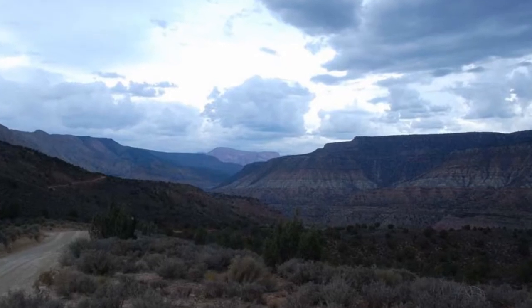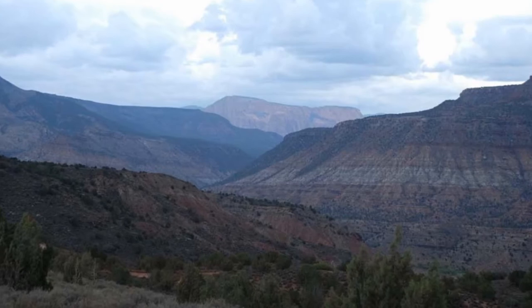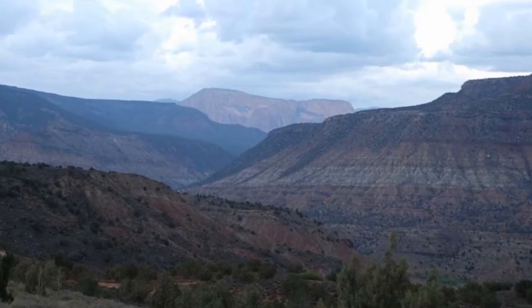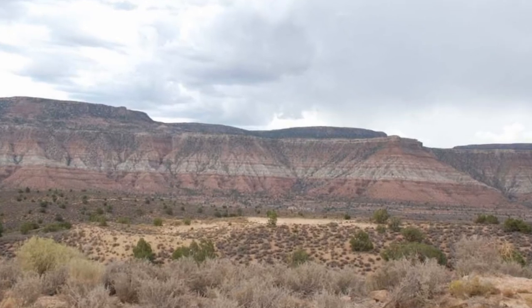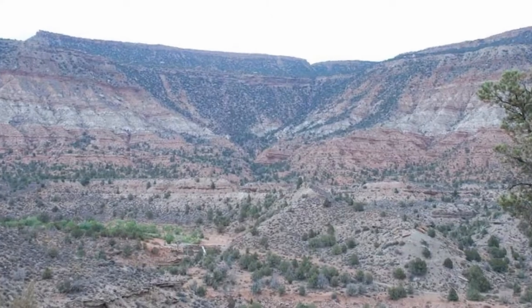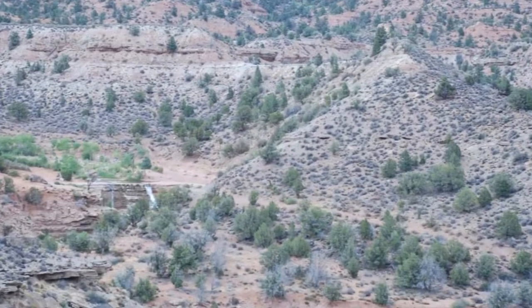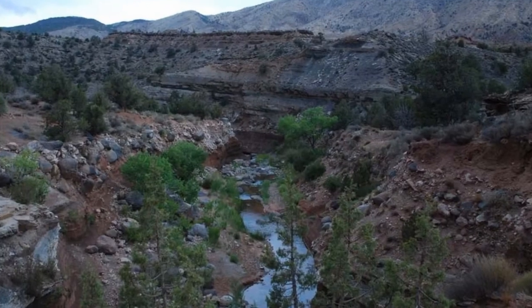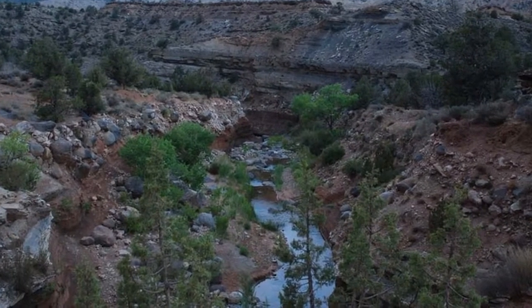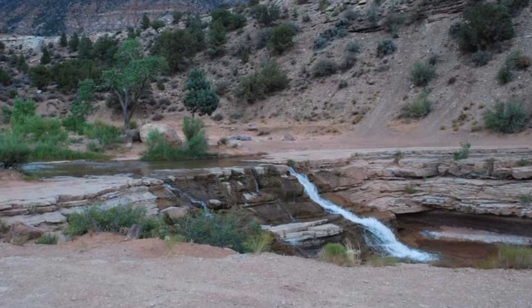From Toquerville, Utah, one of Zion's national parks' gateway towns, this haven is at the end of a 6-mile scenic drive on a barren, bumpy dirt road. I should note, this dirt road is maintained fairly well, but is best suited for trucks and SUVs. Make sure your spare is functioning, as the road tends to get rough and you might need it.